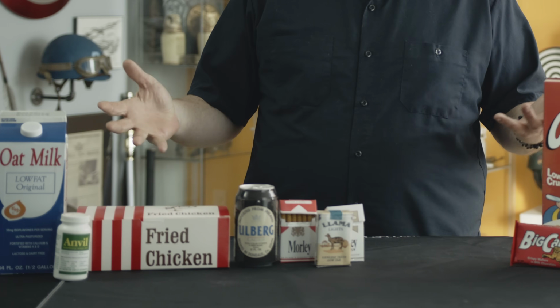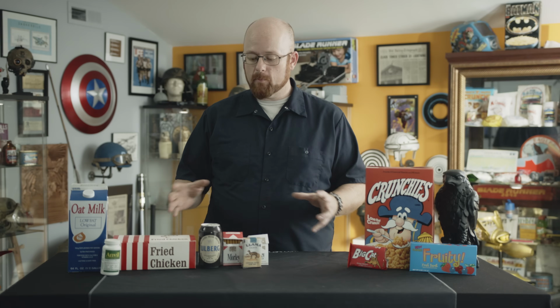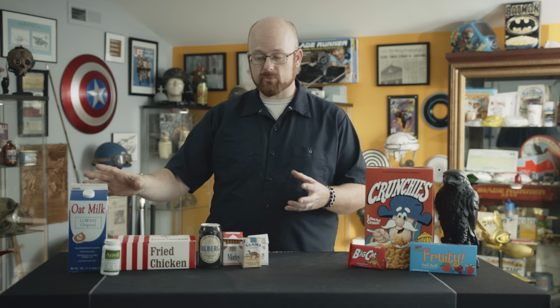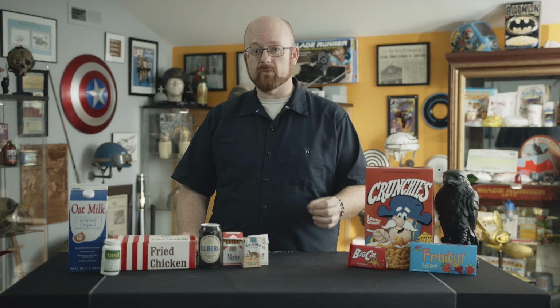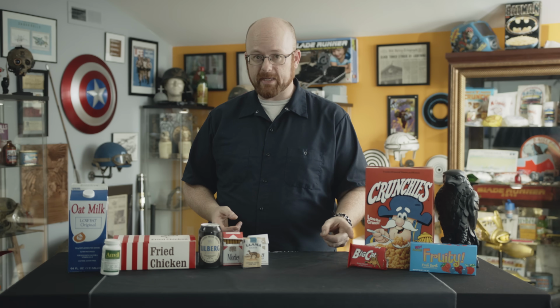Now, in front of me, I have a whole lot of products that at first glance seem rather mundane, but what all of these are is what's called IP-friendly or trademark-friendly products. You have things like just basic oat milk to Crunchies, which looks like Captain Crunch, but it's just far enough removed to be legal. You don't have to pay a licensing fee, and films can use these whenever they want, including Big Cat.